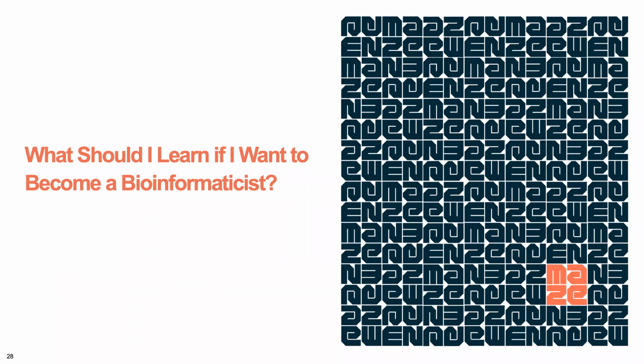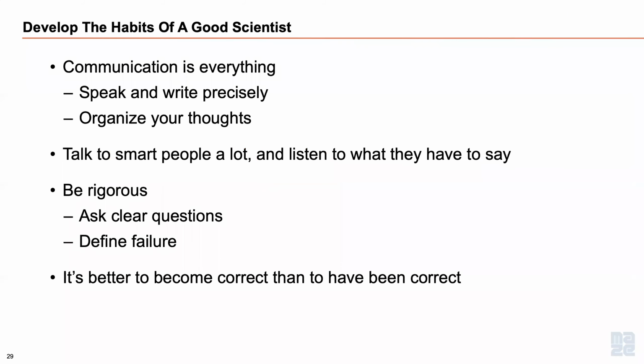Okay, with the last few minutes, I want to say a little bit about what I think it takes to be a good bioinformaticist. If you're at an early stage in your career, you have to make a lot of decisions that end up having a lot of core implications for you and your life. The first thing that I would say is that to be a good data scientist in general, the main thing you need to do is learn how to be a good scientist.